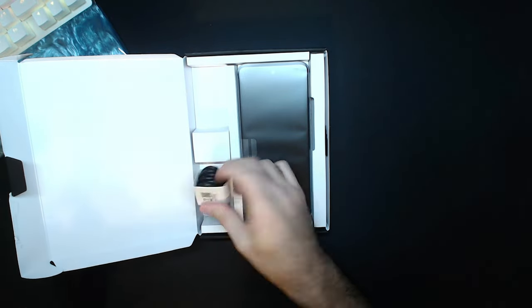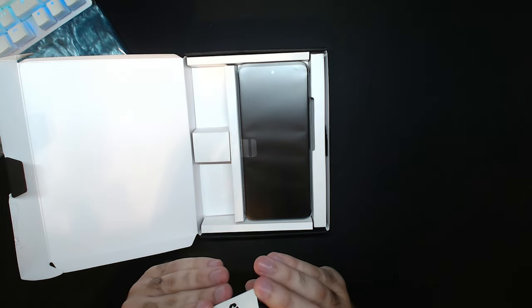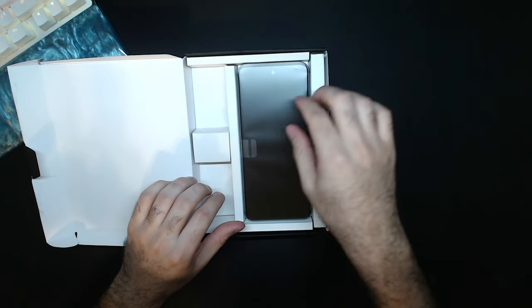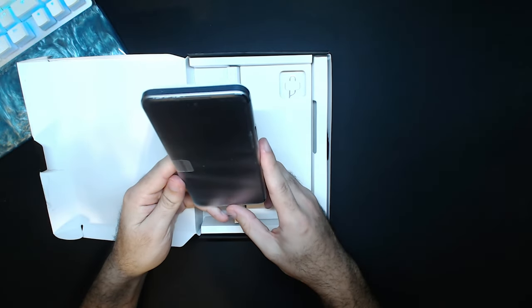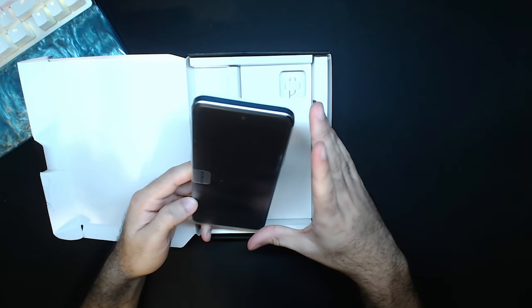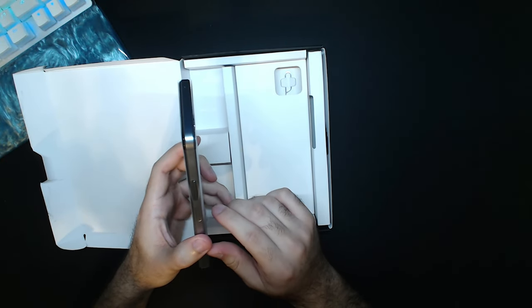Nice. So we got the charger cable, which is a USB-A to USB-C. The phone does use USB-C, so that's good. We'll put this on the side. And here is the phone. This is a 7-inch display. For some reason, I thought it'd be smaller, but this thing is big. Oh my God. Why did I think it was going to be smaller? That's so weird. It also does have a fingerprint reader on the side button.